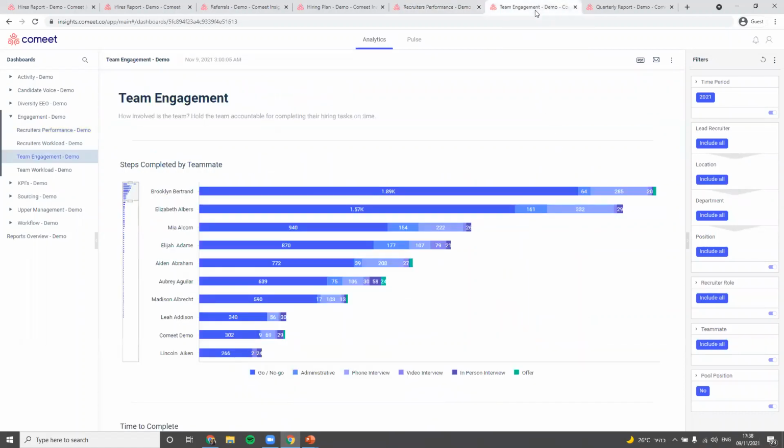The next report is the team engagement report. So we just took a look at the recruiter's performance report, and we saw some averages in terms of the step duration and the breakdowns. And here we're looking at the whole entire team. Because you might have a very large team and a lot of people taking part in the interviewing process, it's a good place to maybe start filtering this report. So the team engagement report could, for example, be filtered by location or by department or even by lead recruiter to make sure you're not seeing too much data in one place.